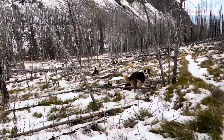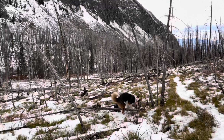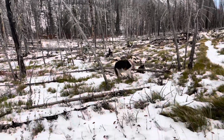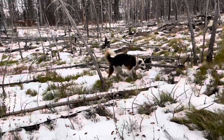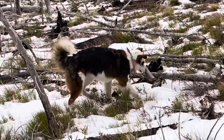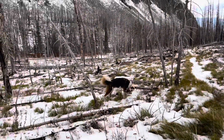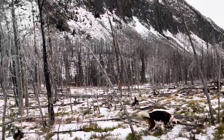Oh, who's that? Is that Annapurna Mountain Dog? Of course. Look at her. Trying to bring home some firewood, but I know she's gonna get that one, folks.